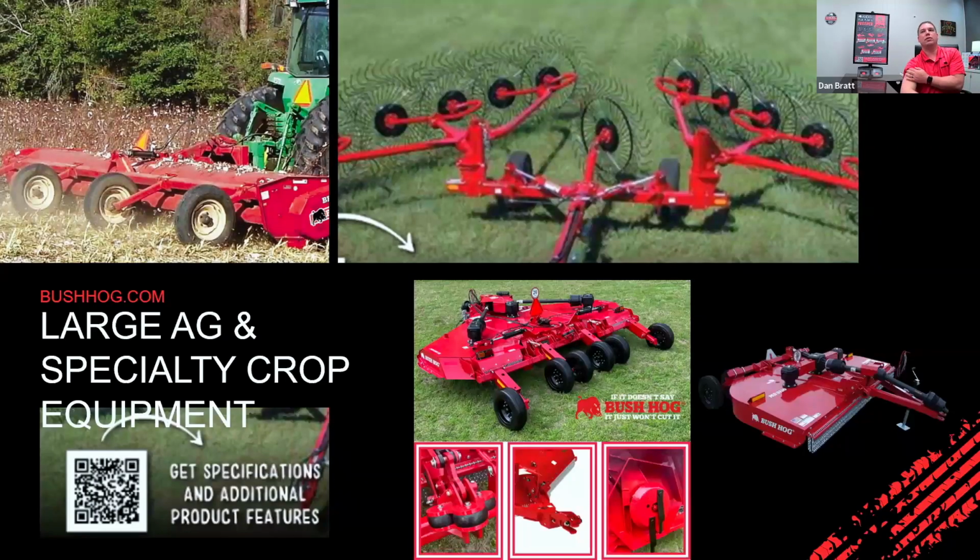So if you move up from there, sort of the second group of most sales for us becomes the large ag and specialty crop equipment. We offer some crop shredders, the top left. Those are offered in 15 to 25 foot widths, very common in the South and in the row crop areas as well, north central US. So we sell a lot of those.